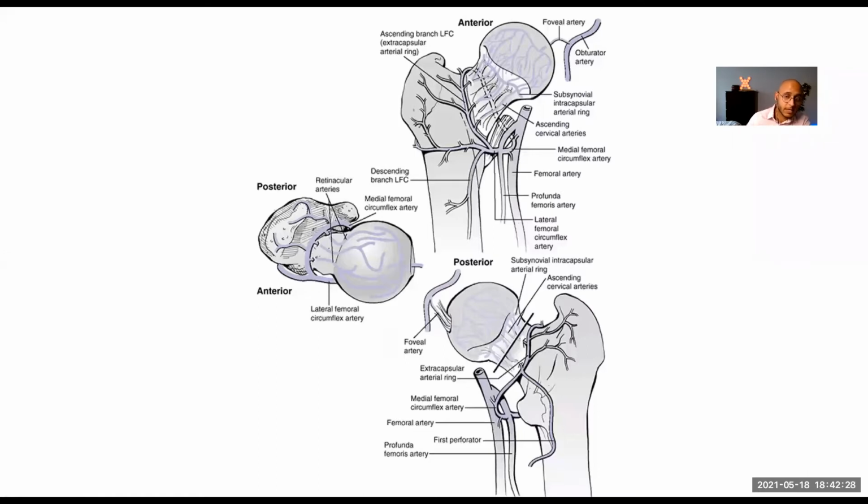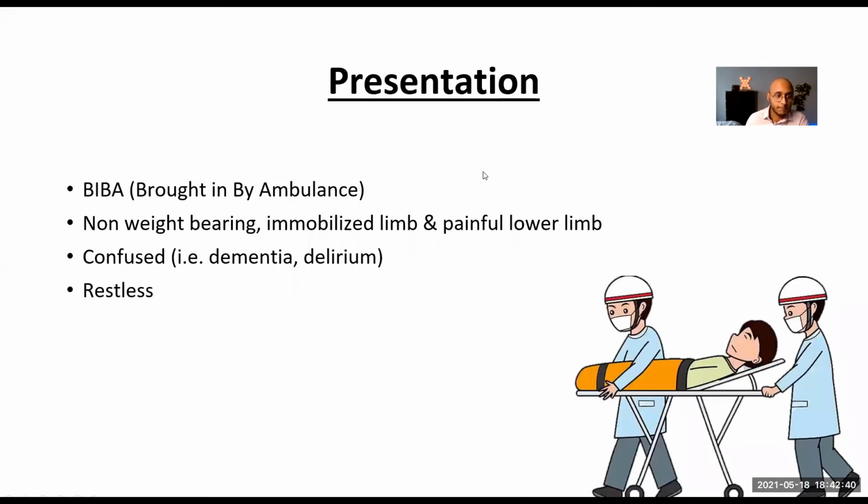If it is, it might lead to AVN, meaning necrosis of the head, because if there's no blood supply, there's no nutrition. Even though we do have the small foveal artery, it might not be sufficient, and most likely won't. So most patients with NOFs are brought in by ambulance. You wouldn't have a walking neck of femur fracture. I haven't seen one in my years of practice.